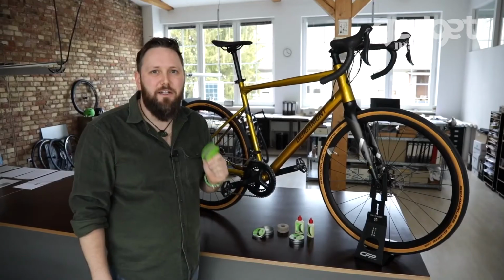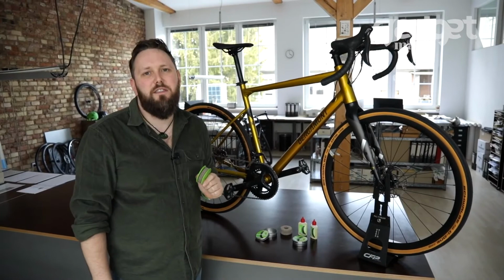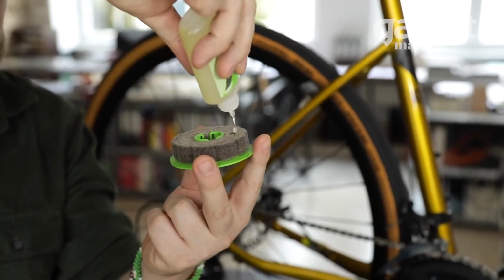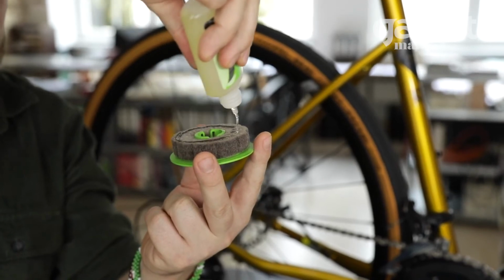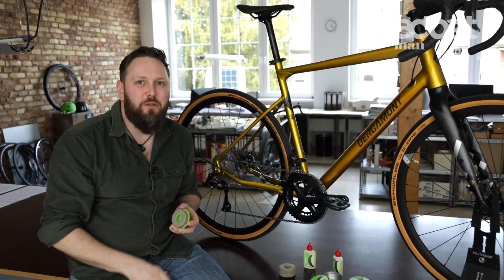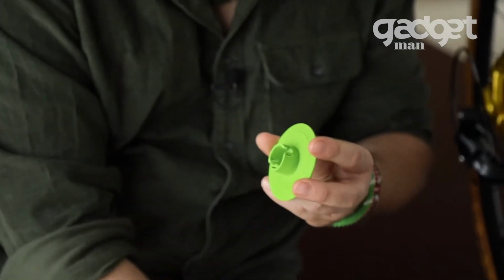With one charge, you can lubricate your chain up to 10 times. Refilling the Green Disc is super easy. You open up the disc and soak the lubricator wheel with oil. Close the disc and it's ready for use again. Once the lubricator wheel is dirty, it's really easy to change.